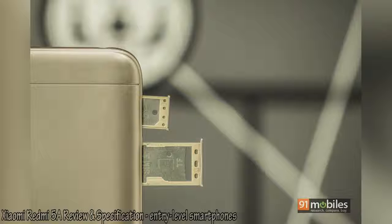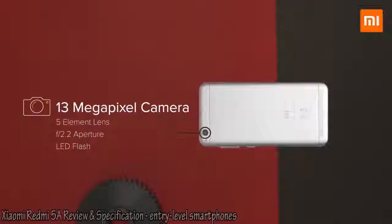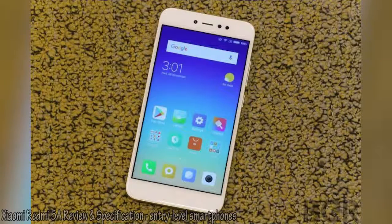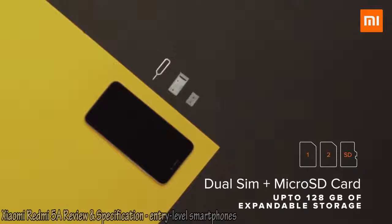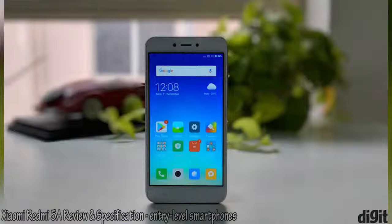Features, 7/10. The Xiaomi Redmi 5A comes with a 5-inch HD display and houses a Qualcomm Snapdragon 425 SoC with a quad-core Cortex-A53 processor clocked at 1.4 GHz. The graphics department is handled by an Adreno 308 GPU. The use of a Qualcomm chipset at this price is a notable inclusion, since a majority of entry-level devices pack lower-end MediaTek chipsets, which is a major trade-off in performance in most cases. The chipset is paired with 2 GB RAM and comes with 16 GB of storage.